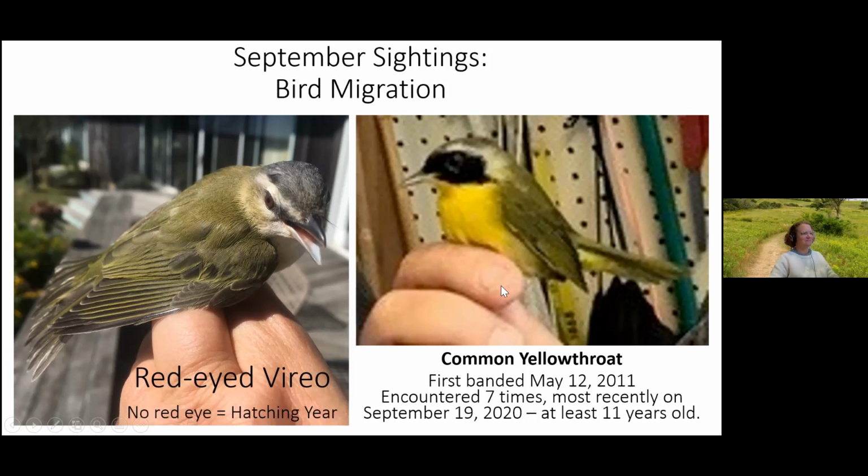It's a very greeny, gray, beautiful little bird. And this guy, Common Yellowthroat, is an old friend. We got this in the nets on Saturday, and it was first banded in 2011. It's been encountered 7 times, and most recently this weekend. When it was first banded, it's what we call an after hatching year, so it was in at least its second year. You can't tell for sure.